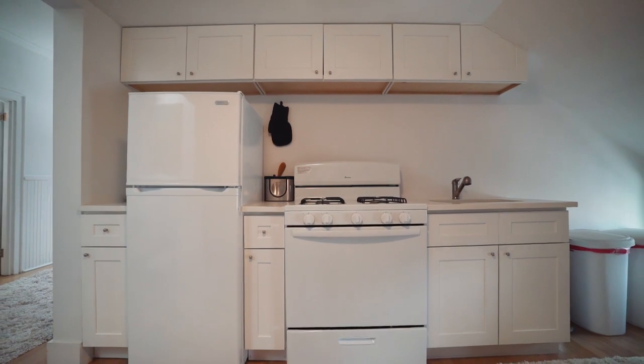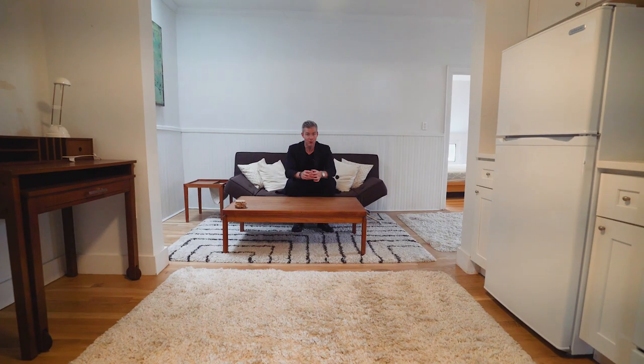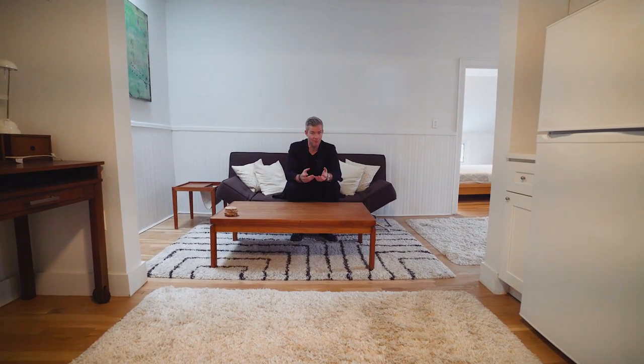In here, you have a whole separate apartment setup. So you could rent this out to somebody and your monthly rent here would cover almost all, if not more than, your expenses to carry the entire house. So keep that in mind as you're looking at the deal from a financial perspective.